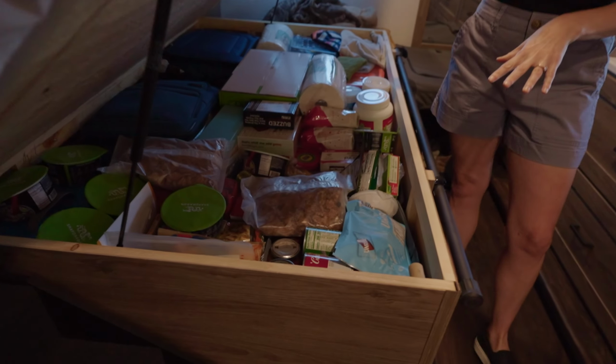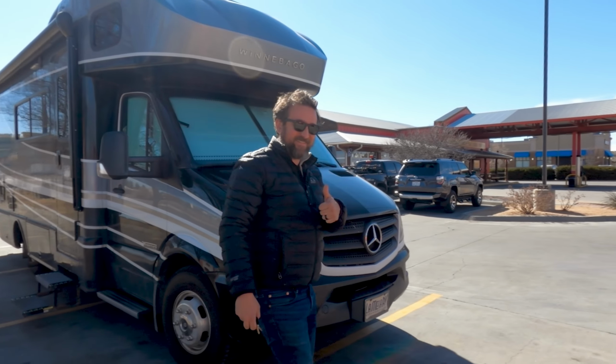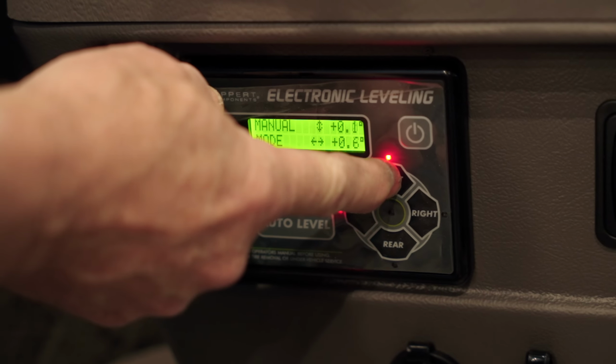I guess. We lived in a Class C for almost 5 years, and so I do feel like we got really good at our routine. But yeah, I think it has to do with the amount of storage space here, and so everything is already in place and we're just pushing a couple of buttons and then it's good to go. Like, I'm not moving or pulling a bunch of things out or setting things up in the same way.